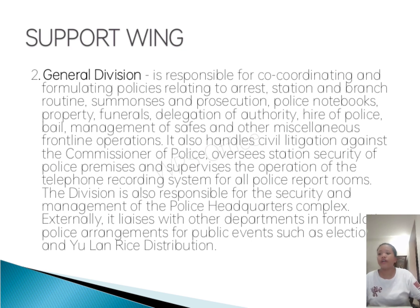Number 2 is the General Division. It is responsible for coordinating and formulating policies relating to arrest, station and branch routine, summonses, and prosecution, police notebooks, property, funerals, delegation of authority, hire of police, bail, management of safes, and other miscellaneous frontline operations.